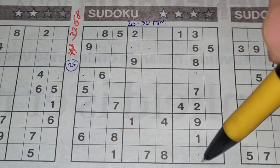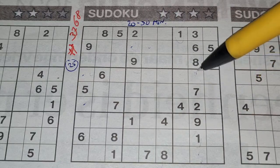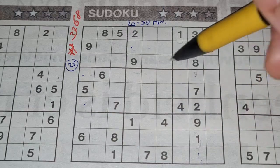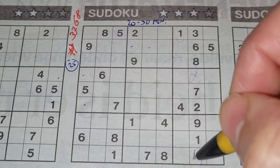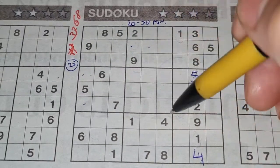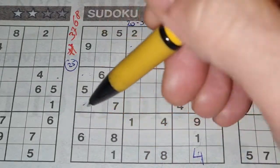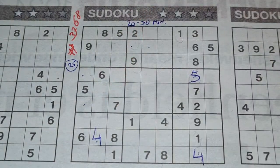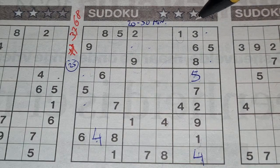2 missing numbers. The 1, the 2, the 3, the 4 is missing, and the 5 is missing. 4 and a 5. We have a 4 in this big square, so no 4 in this box. The 4 should be here, and the 5 goes there. Alright, so we have a 4 in this row, 4 in the last row. So the row between, the only place for the 4 should be there. Then.